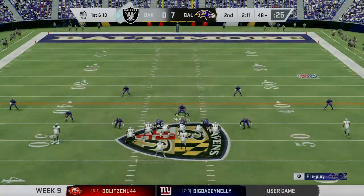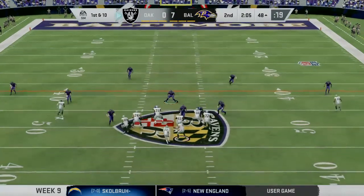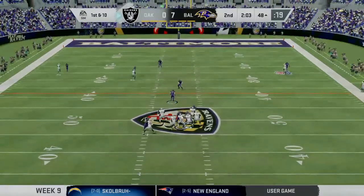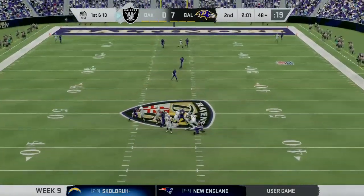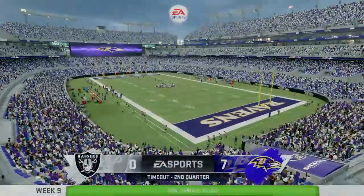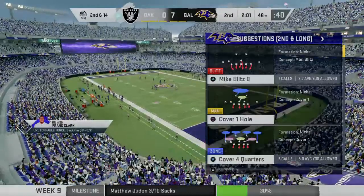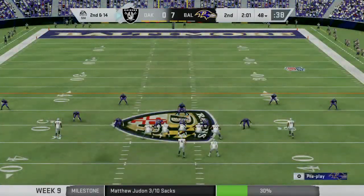They don't need to run another play here before the 2-minute warning. Let's see if they do it anyway. On play action, it's Carr. And the Raven pressure too much. Down he goes. Now the Ravens are going to use one of their timeouts. They'll have 2 remaining as we step aside here in this second quarter.